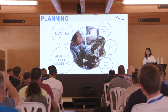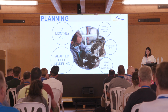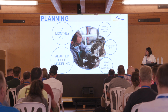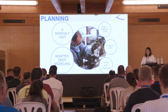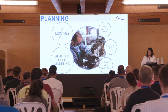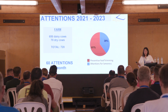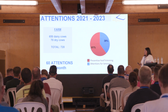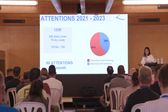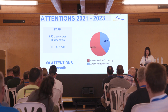Since the year 2020, we have been trimming using the deep modeling system adapted to the needs of the farm. As you can see in the photo, we work with the rotoclip disc with 3 blades. We collect the information with the Hoof Manager program, and now I will give you a little summary so that you know the state of the hoof health of the farm.